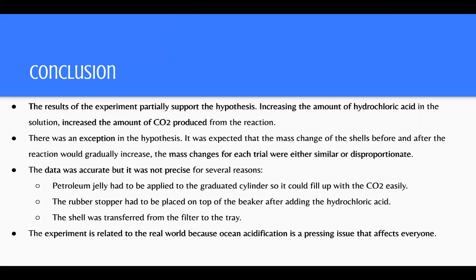The data was accurate, but it was not precise for several reasons. Petroleum jelly had to be applied to the graduated cylinder so it could fill up with CO2 easily. The rubber stopper had to be placed on top of the beaker after adding hydrochloric acid. The shell also had to be transferred from the filter to the tray. The experiment is related to the real world because ocean acidification is a pressing issue that affects everyone.